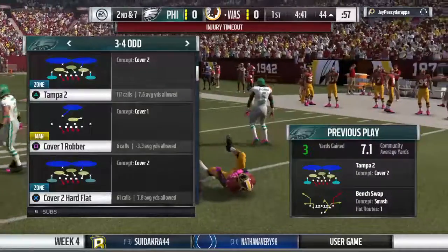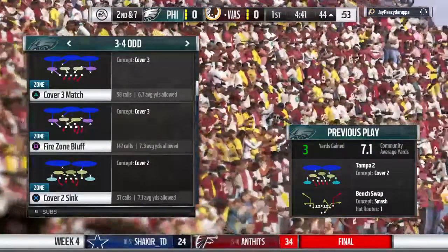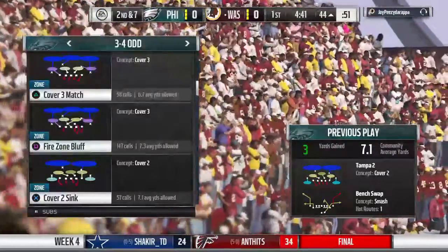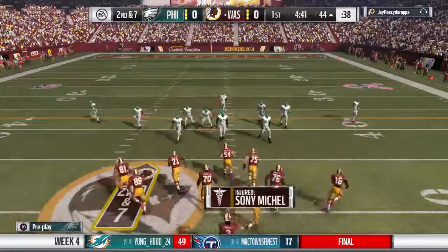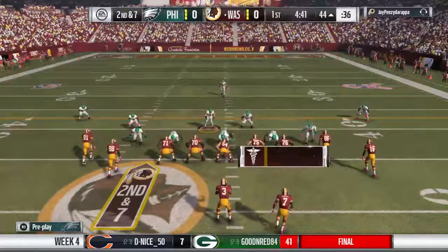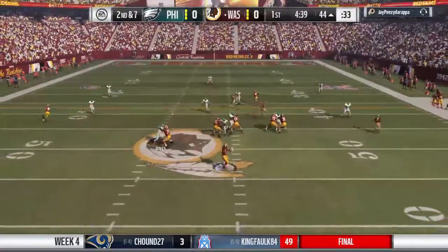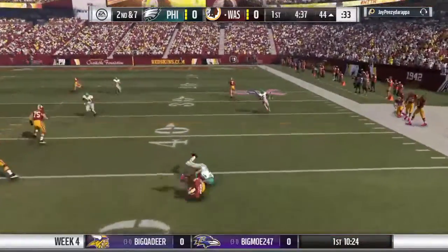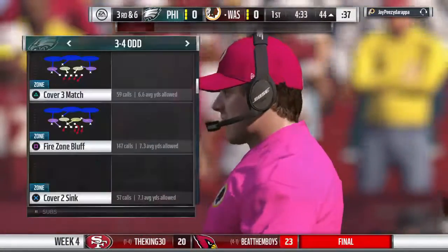Now after the completion, we're going to get a timeout, an injured player. While the trainers take a look, we'll step aside. So the offense now dealing with a 2nd and 7. From the shotgun, he'll look to throw. Quick hitter here, it's complete. That catch good for only a yard, and it'll be 3rd down.